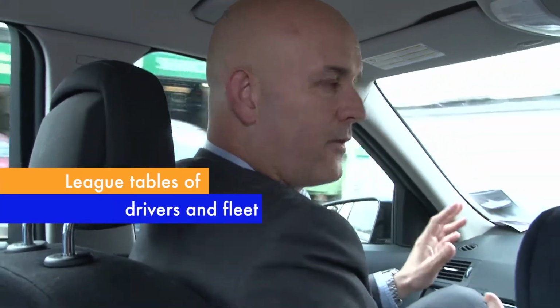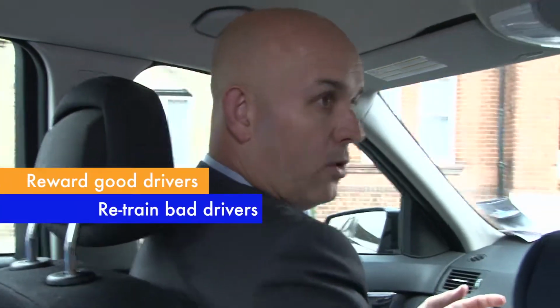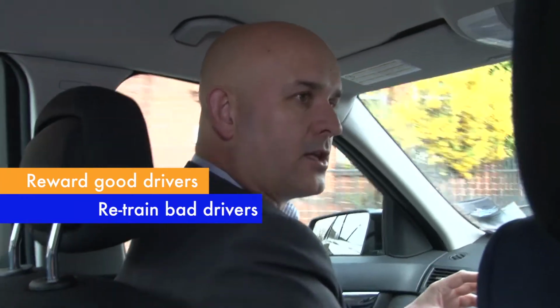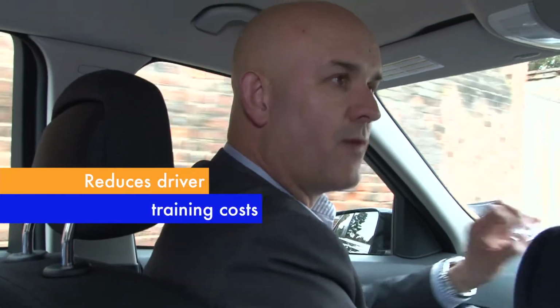So in there you'll see a top 50 best and worst drivers in the fleet as well. So we can incentivise good driving and we can retrain people for poor driving. But what you don't need to do as a company is invest into driver performance and driver training skills. This solution replaces that need.